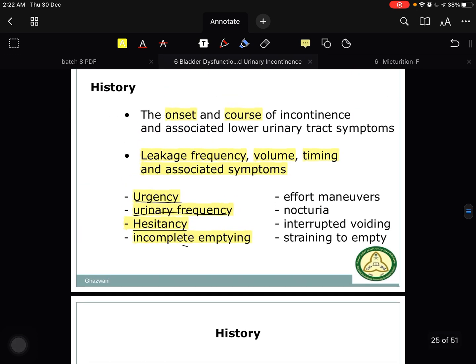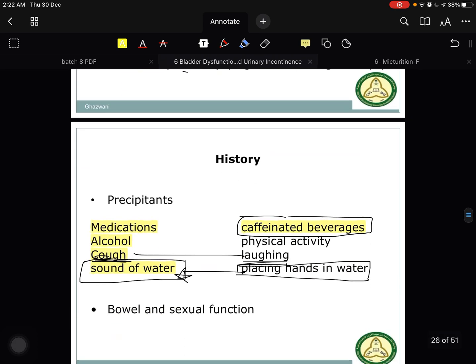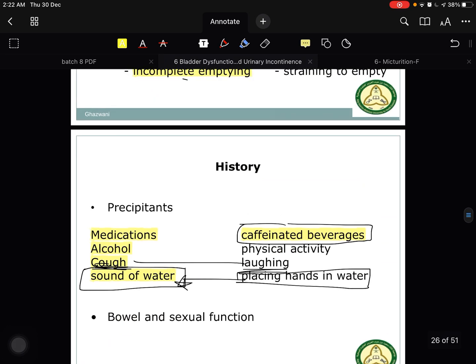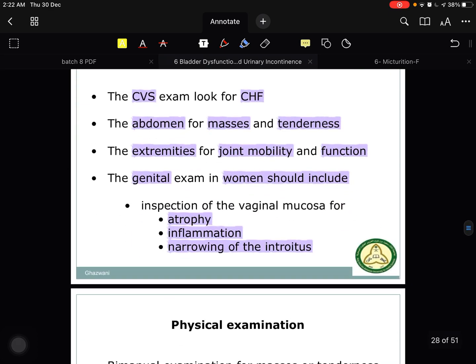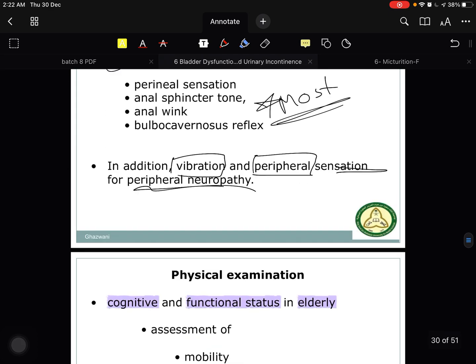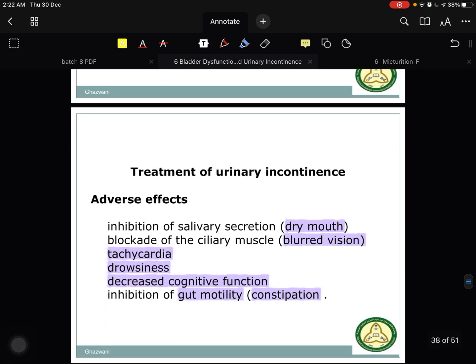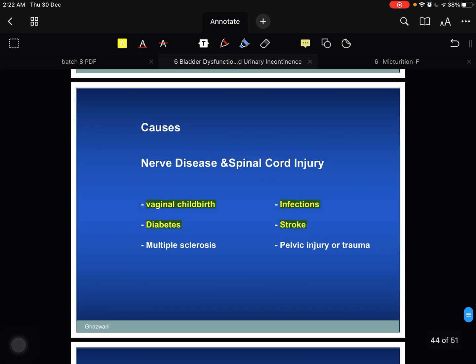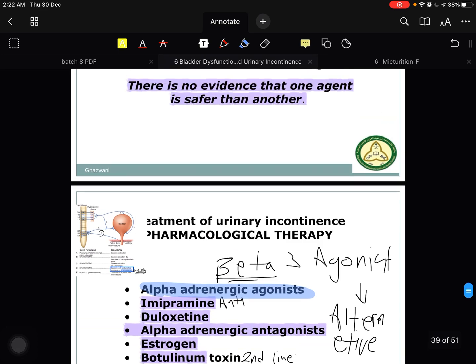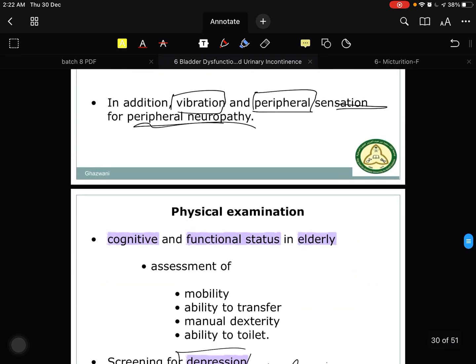How can we diagnose this? This is something for you to read, which is taking the history, like the medication and the things that the patient is doing. Does he drink a lot of caffeine and stuff like that? There's also a lot of terminology we need to understand, but it's not in this lecture, so I will leave it for later.